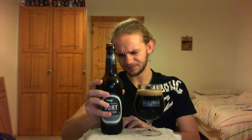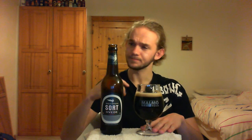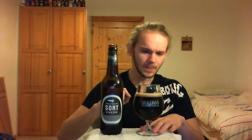What I will say about this, I enjoyed the Hvede IPA, I enjoyed the Mørke Hvede, but this one is quite easily better than both of them. I would stick with that. This is only the third one I've tried from them so far. But based on the two I've tried, and there's nothing wrong with the other two beers, this one is quite a bit better than the others. This is really, really nice.